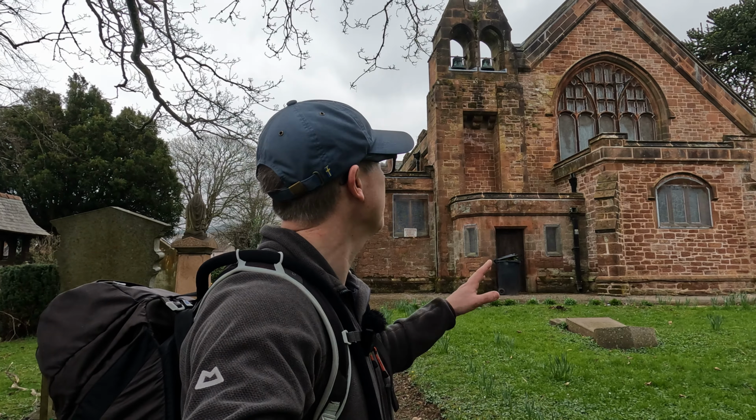Now just a little note for anyone who is doing this walk, there's a permissive path down here which goes through a farm and that's all been closed off. There's signs up saying no trespassing, etc. And we actually just had to make our way to the road a different way. So parts of the trail have actually been closed down there. I don't know why. Real shame.